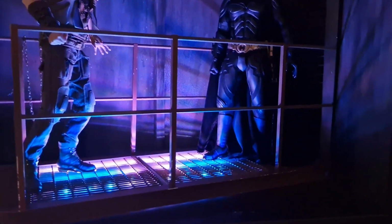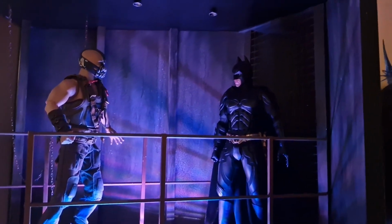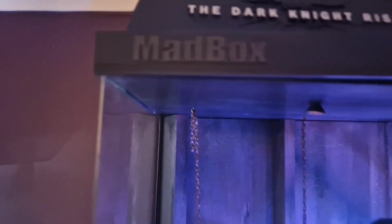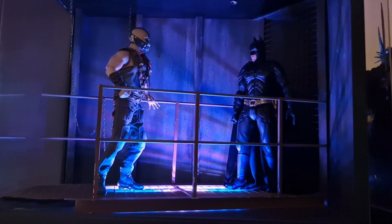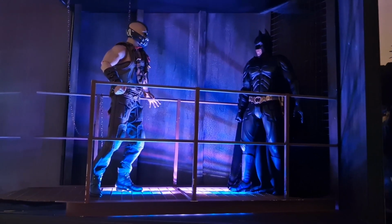So here is Mad Box diorama, by a company called Mad Box. Absolutely lovely piece. You actually get the whole display case, and as you see, Mad Box there. Can't get it anymore, the company doesn't exist anymore, but it's one that you could probably get one set up. But yeah, always a great piece to have.